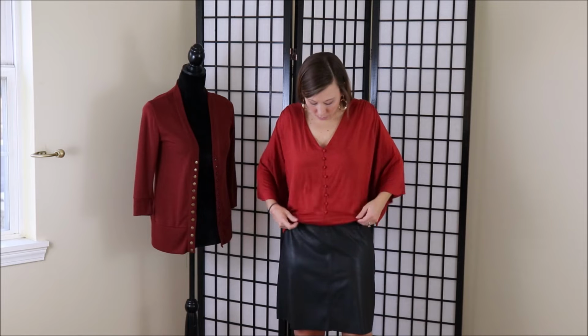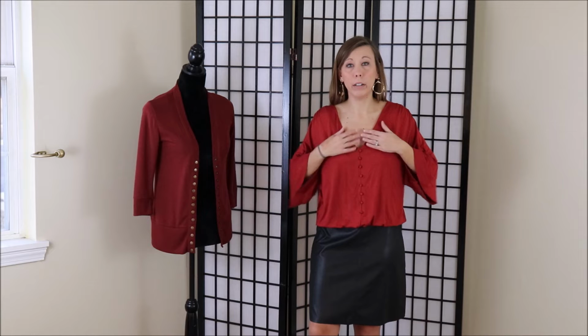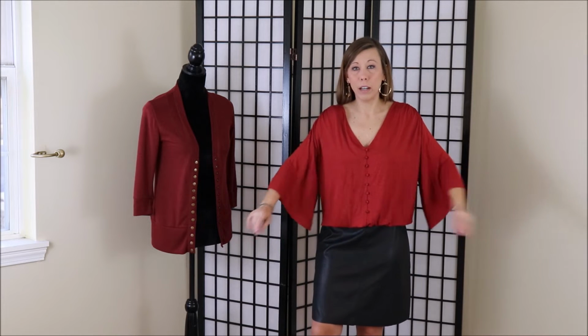Let's try it more bunched up here at the waist, put the elastic on the waist and let it kind of bubble there. I don't know what you guys think, but I love the color. Just style, not my thing. Just too much going on.